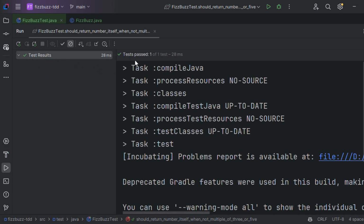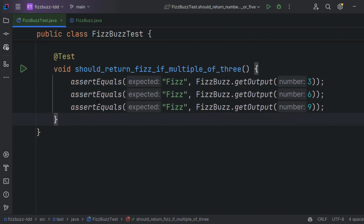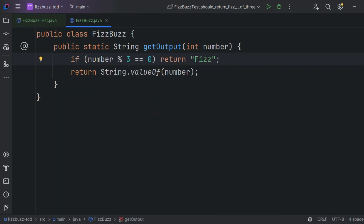In the TDD cycle, this is the time to refactor our code. However, we haven't written much here, so we can skip it for now. Next, I will add the second test case, which is should return fizz if multiple of 3. Assert equals a string fizz if I'm trying to invoke the method on 3, 6, or 9. It will definitely fail. I will add just enough code to make it work. So here I'll check if number modulo 3 is equal to 0, and I'll return fizz. Otherwise, I'll return string.value of number.